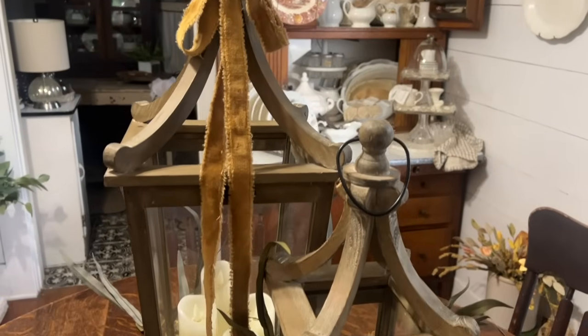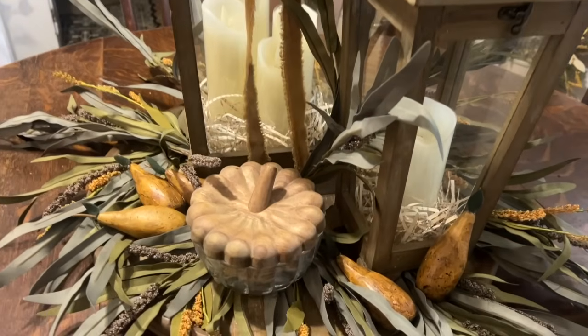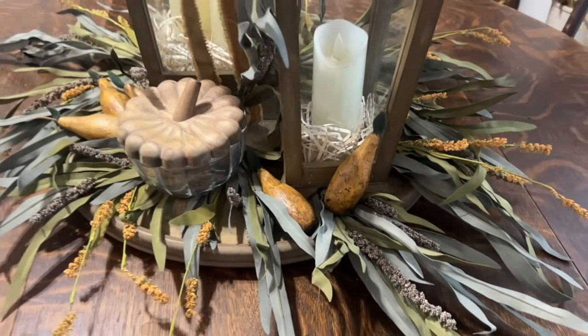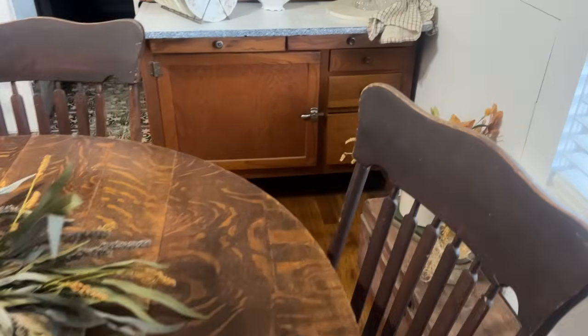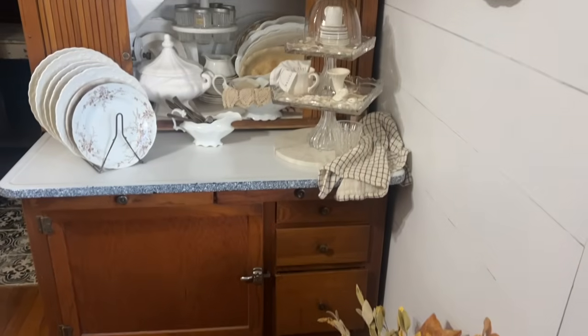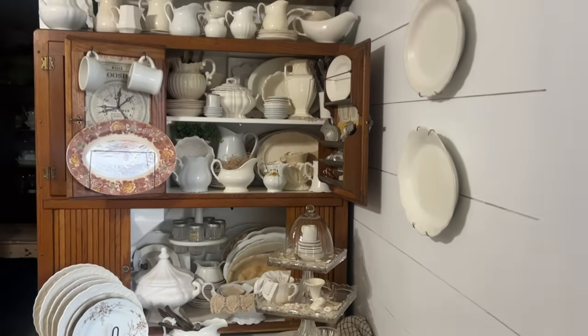And again, it just goes to show you really don't have to spend a lot of money to create a new look in your home. Just move things around, add in seasonal floral stems and picks. That really does set the mood. And like I said, I'm just so in love with this space, and I'm so thankful to have it done, and I'm going to enjoy it for just a little bit before I start adding in more fall decor.